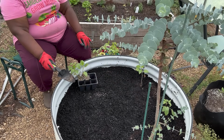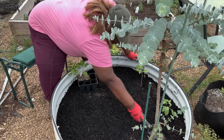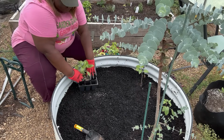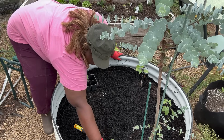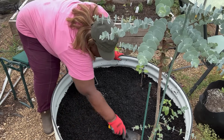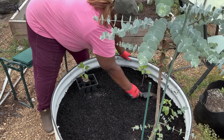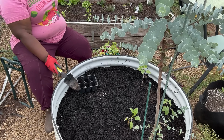These are some dahlias that I grew from seed. I got them from Florette Farm. I'm excited about these. They grew and germinated beautifully, as you can see. So we're just putting them in here, and spacing them apart. So we got those in there.